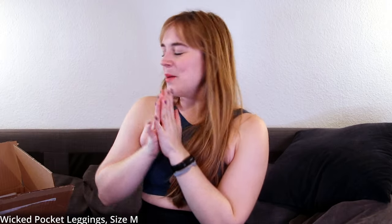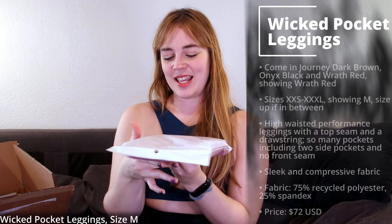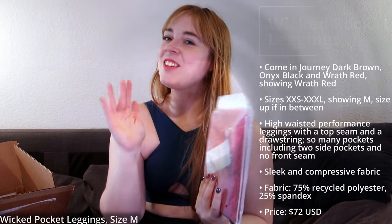All right, next up, I'm just grabbing the next thing, and we have the Wicked Pocket Legging in Wrath Red. So actually, I did order this for myself as well. I haven't gotten it yet because that's one of the pieces I'm still waiting on.